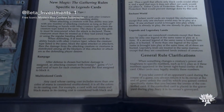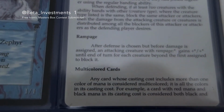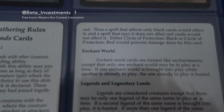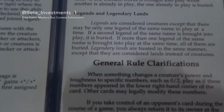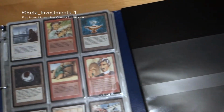The only other thing to mention is Legends only came in boosters, there were no starter packs. And each booster pack had a rules card, so you can see all the different rules that came out in Legends. Rampage was one. The multicolored cards, this is the first time they saw multicolored cards. Enchant Worlds, and the legendary cards, as I mentioned. And some rule clarifications, that was kind of cool. So those came in the booster packs.